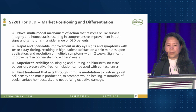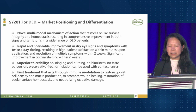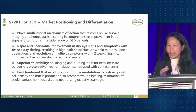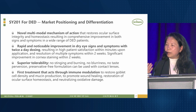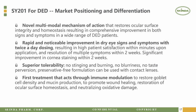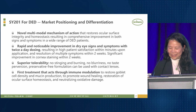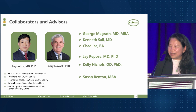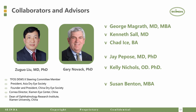So with this drug, what's our positioning and differentiation? It's a novel multimodal mechanism of action, and it comprehensively improves the ocular surface. So it gives a wide range of patients improvement of signs and symptoms. It's twice a day, patients feel the benefit minutes after, and it also substantially improves over time. So we are raising funding for phase 3. Last but not least, I want to thank our investigators, our advisors, and consultants. Thank you.